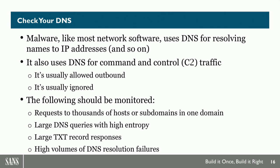DNS allows a bi-directional channel back to the internet. If I can resolve a name, I can tunnel to the internet. I can tunnel any IP protocol via DNS. There's a tool called Iodine. Iodine allows tunneling any v4 protocol via DNS. There's a tool called DNSCAT2, which does that for TCP. Iodine does it for all IP. You can do IPsec through DNS. You can do SSH through DNS, whatever you want. And I always do an Iodine tunnel on a pen test to prove to my client that they don't see it. I've never had a DNS tunnel fail.